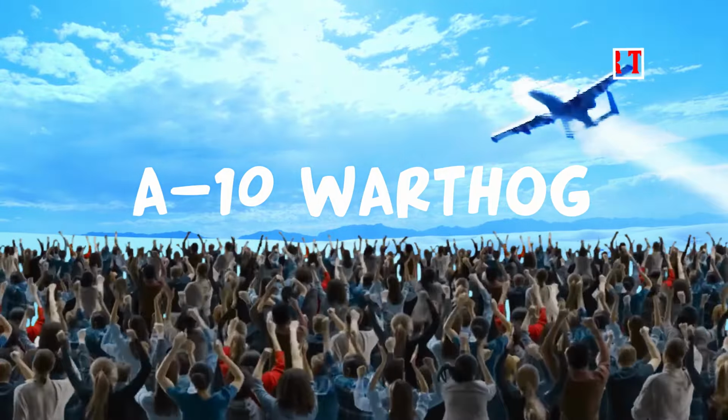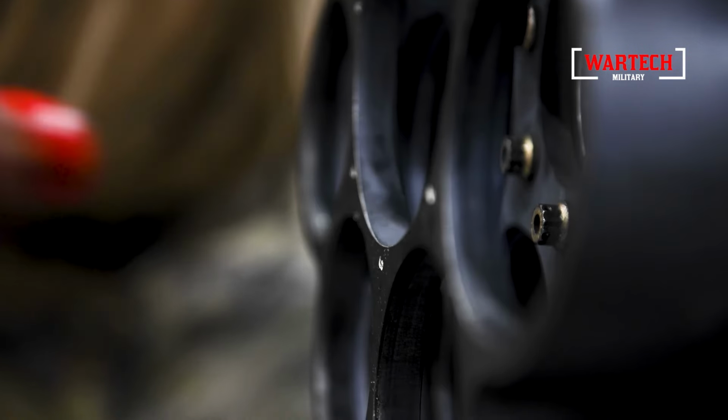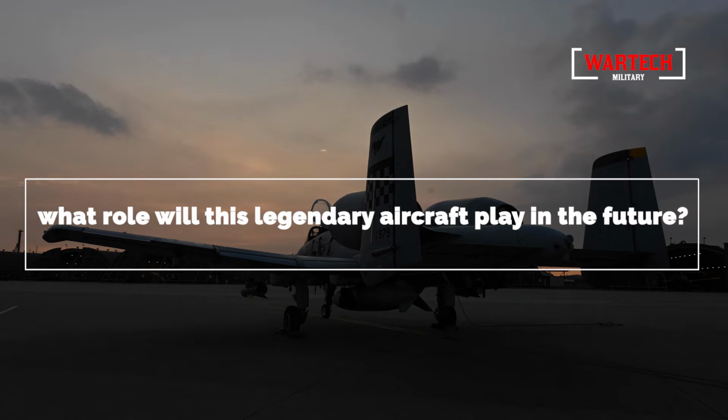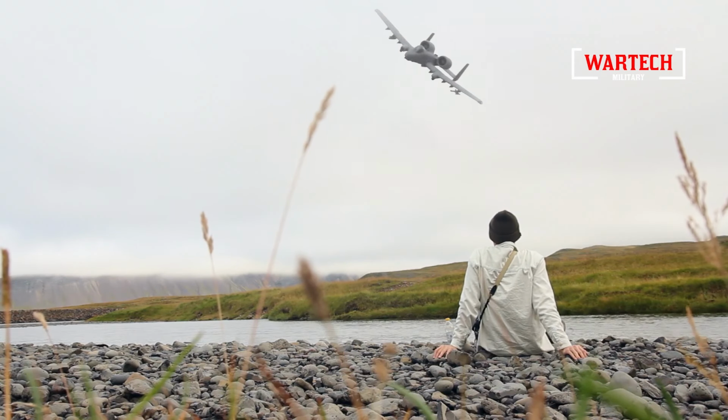The community's beloved A-10 Warthog, a titan of the skies, has at last received a substantial enhancement, securing its place in the U.S. Air Force arsenal for another decade. But what modernizations have been implemented, and what role will this legendary aircraft play in the future? Stay with us to uncover these details.